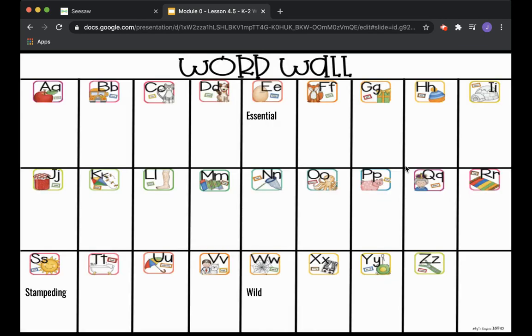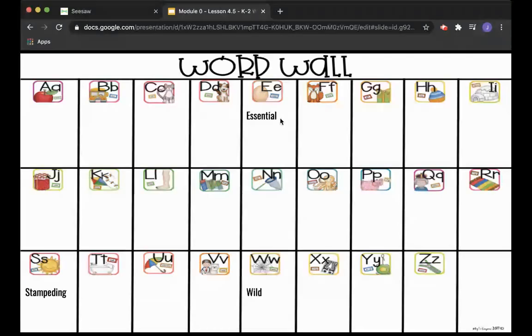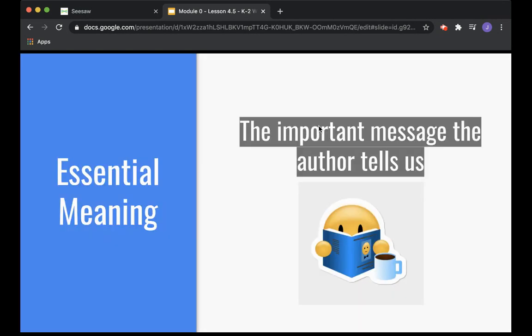Before we hop into looking at our clues, we put essential up on our word wall. Now we've got 3 words. We've got stampeding, wild, and essential. And my push for you is, after you're done with your Wit and Wisdom lesson today, to try to use the word essential in a sentence with your family so that you can get some extra practice using that word.